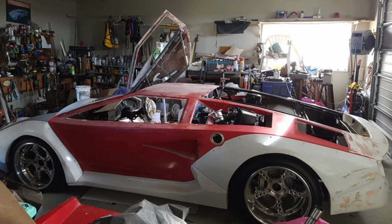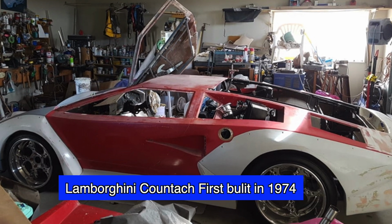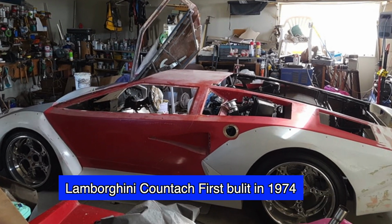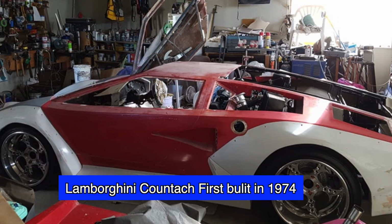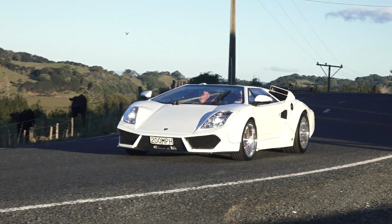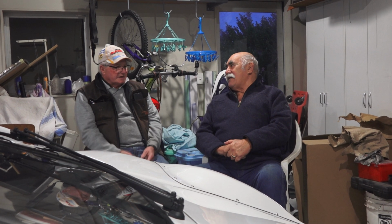Sure. So if you took the comparison of what this costs you to build and just walk in and buy a new one, what's the difference? Well, this is a Countach, which is the original version of the Lamborghini. Well, there was the Miura, which came before this, but the Countach was their most popular car. This car, I believe, in America now, some of them are selling for around $500,000 because they've become like a collector's item. Yeah, collector's items, and really good ones are going for big money.